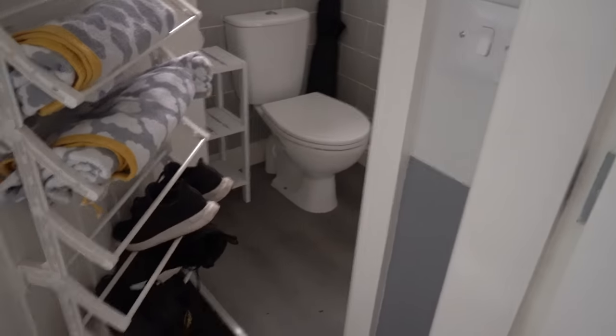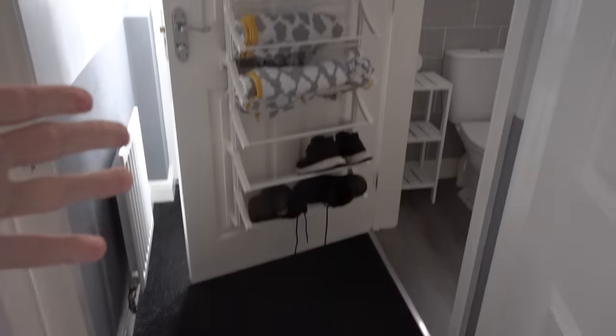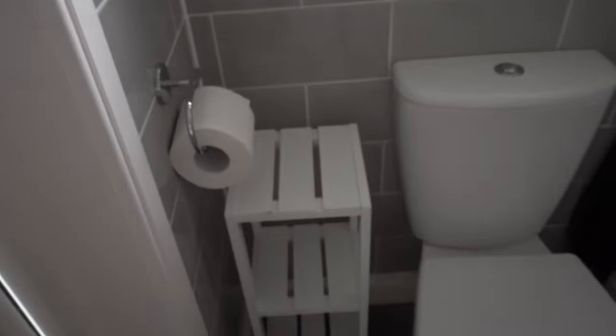The downstairs bathroom now, just my shoes on the shoe rack. It was absolutely full. The floor is now clear. It's a bit of mud and stuff. There was something on that windowsill, a little flower on there or something. So just fill that up, put something on there.